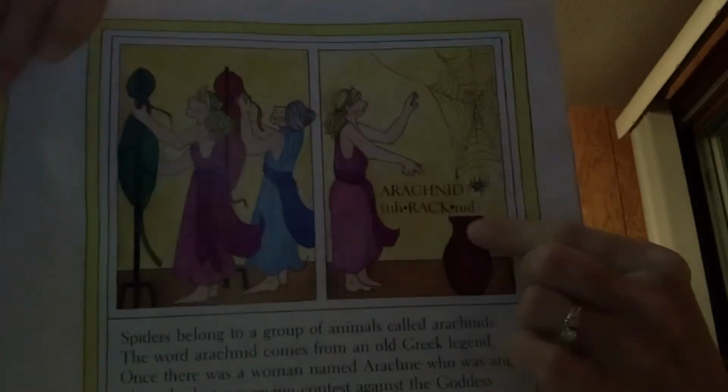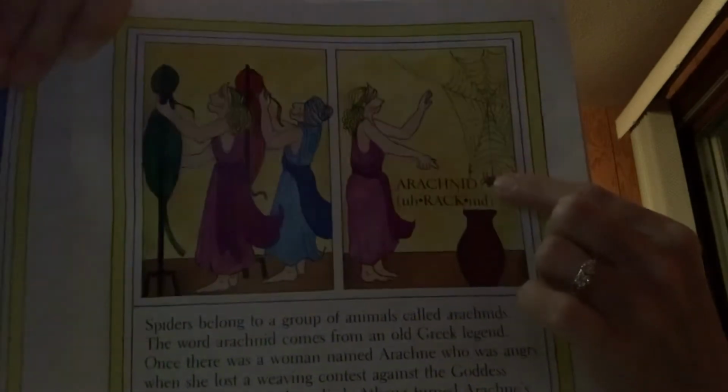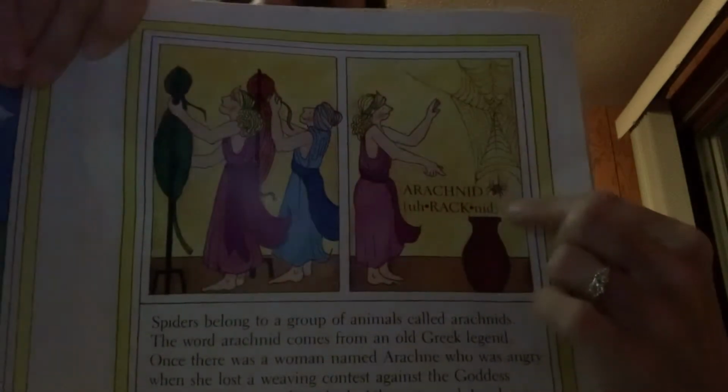Now, if you notice in this picture, it breaks it down and tells you how to say some of those big words. So if this book was yours to read, you would need to look in the picture to see how it's broken out and how to say that.